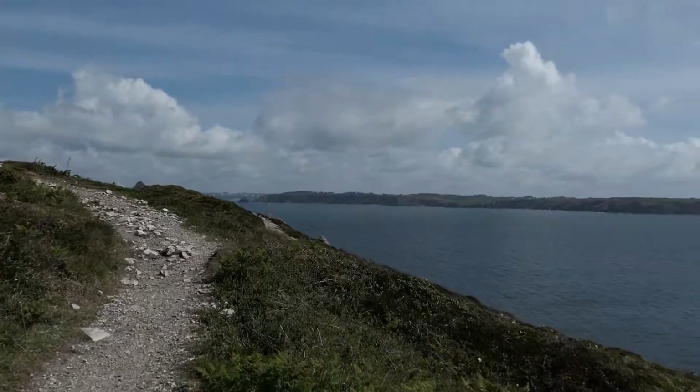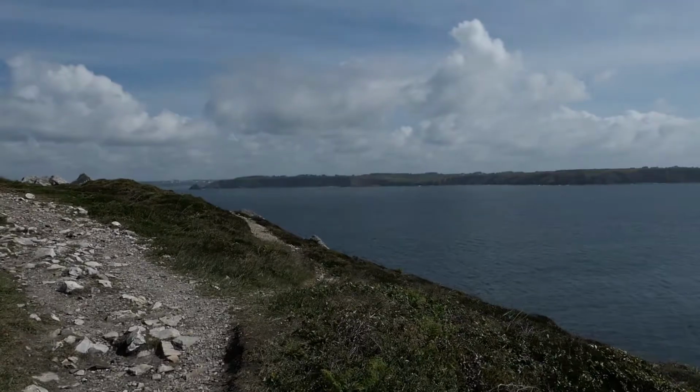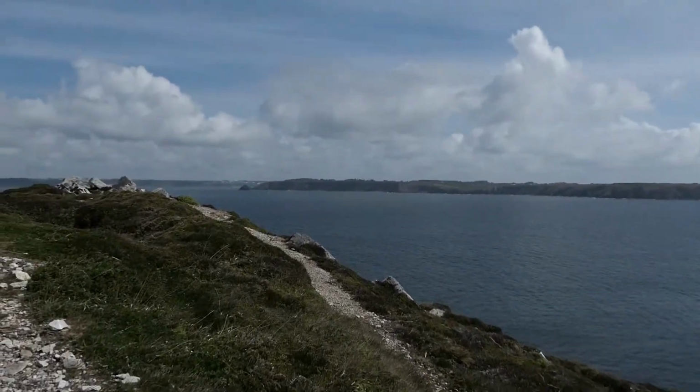I like Crozon a lot because of its savage nature. Even though there are sandy beaches around, most of the coast are impressive cliffs and rocks.